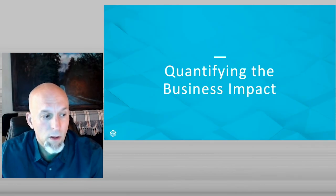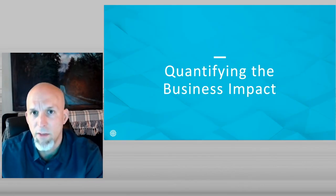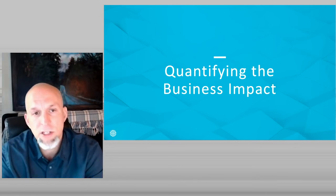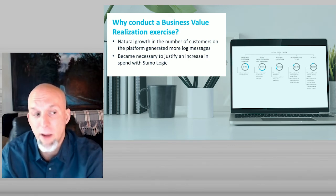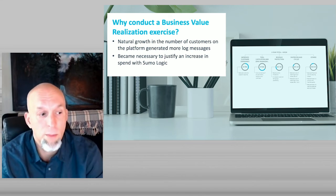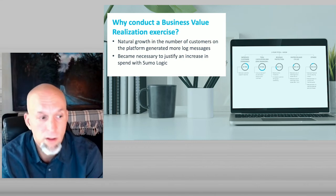Okay, so now on to quantifying the business value and proving that Sumo Logic is worth it for us and why we did that. So initially, when we started using Sumo Logic, our usage was small enough that we didn't need to justify the cost. The cost was minor to us. But as our customer base and user base grew, we got increased usage of the platform and the products, which obviously created more logs and increased our Sumo Logic bill.